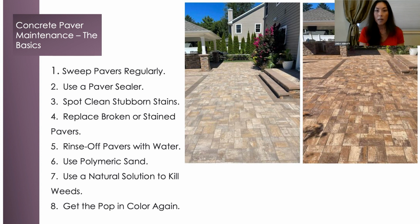You'll have to rinse off the pavers with water and use a polymeric sand in between to fill the joints. And then use a natural solution to kill the weeds, because you will get weeds in between in a sand set application, mostly. And then, like I said, you'll have to seal to get that color popping again, because it does fade from sun exposure. That's standard with concrete aggregates and stuff. They will fade, and then you'll seal that and the color will come back.